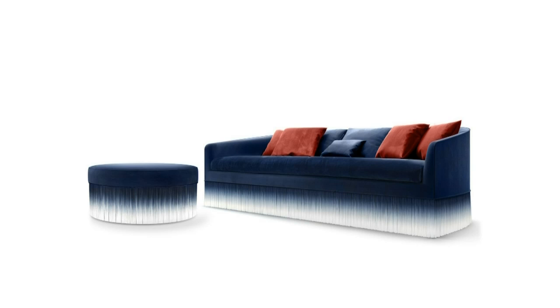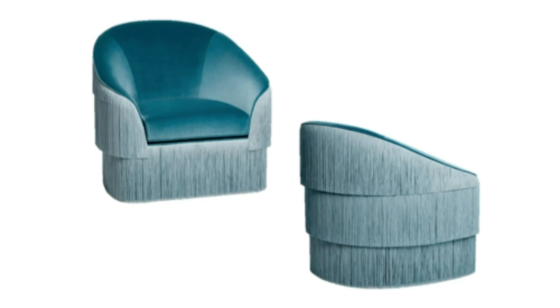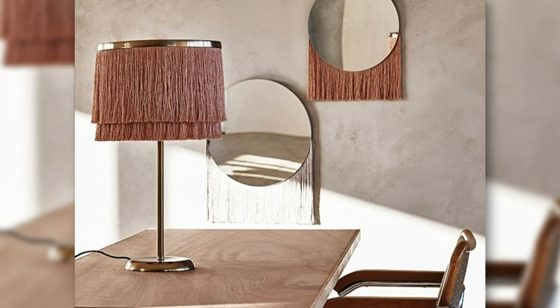Look at this ombre fringe on an ottoman on a sofa. That is so gorgeous. Or here, you have it on the back of a chair. It looks fresh, it looks sexy, it has that Art Deco vibe. Anyone who walks into your home would say, this is amazing. You just want to touch it and play with it. What I love is that fringe is now showing up in things we didn't see before.